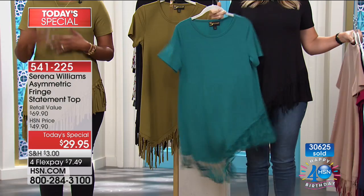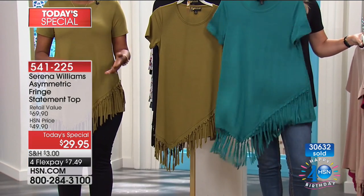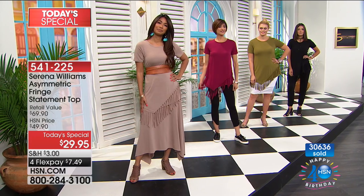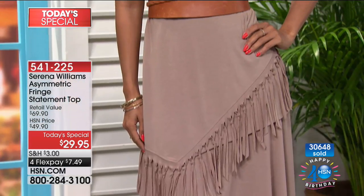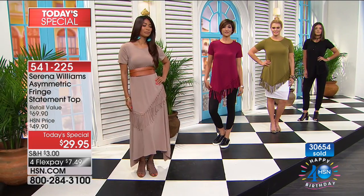This is going to be that top that you turn to time and time again to wear with your leggings, your pencil skirts, your jeans. Maybe you're traveling right now and you're thinking, what do I pack in my suitcase? Tops like this will take you a really long way because you can dress them up and dress them down. You can wear these on the boardwalk, but then you can certainly wear this when you're going out to dinner, depending absolutely on the bottom that you have.